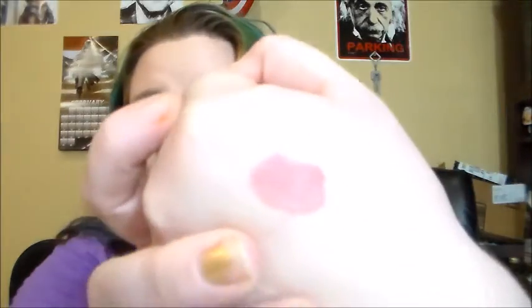I don't really know what I'm gonna do with it. Like I said though, I love the smell of this, and it does give a really pretty red stain.